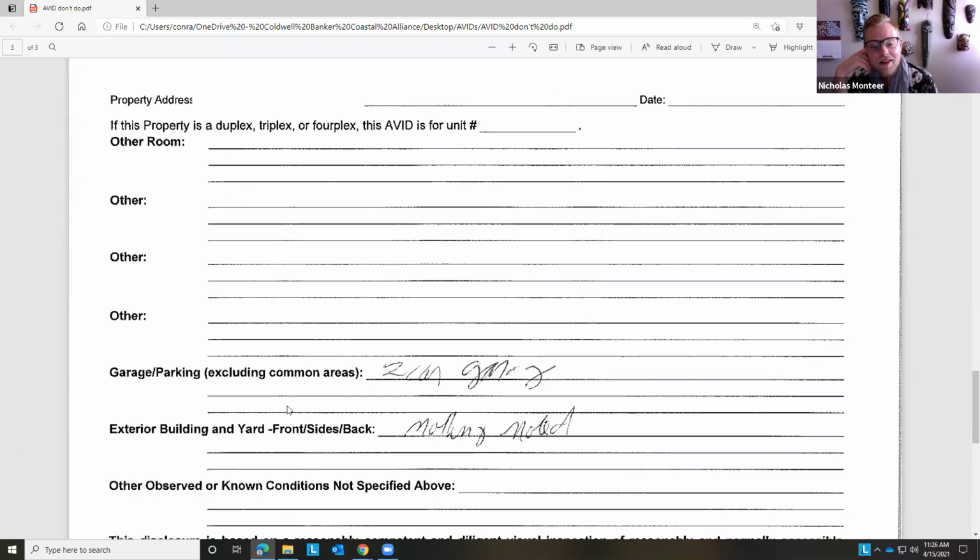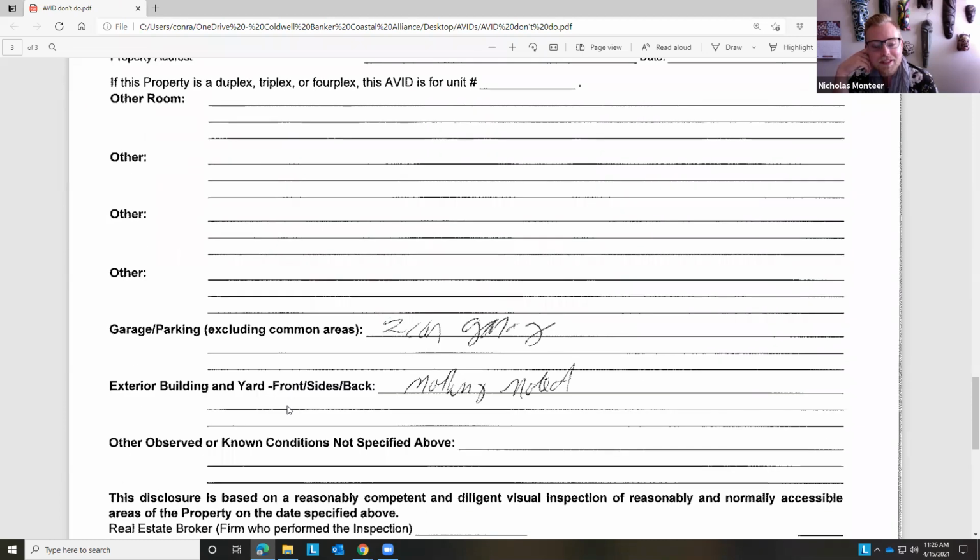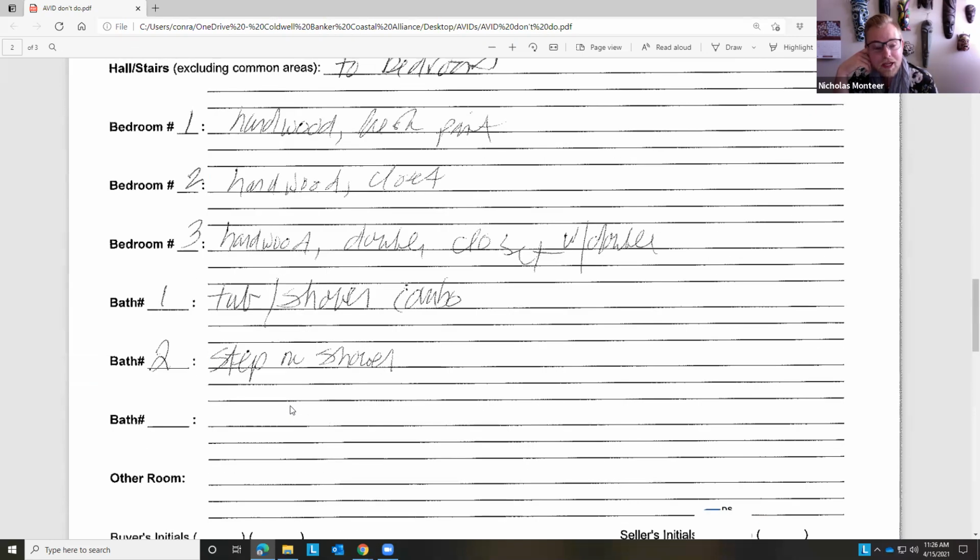I know some agents like to write the word hardwood. A lot of flooring is very deceiving. I don't recommend describing countertops. I don't recommend describing flooring, because what if you're wrong? What if you told your client it's hardwoods and then they find out that it's engineered flooring, or it's a really good looking vinyl? I'm not saying you guys would make that mistake, but that could be a huge thing.